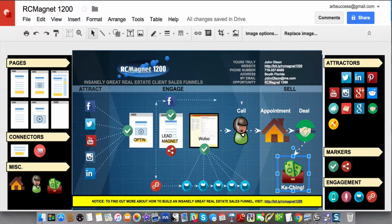So we get them to follow up and then again call, set the appointment, make the deal, and money in your pocket. So what does a landing page look like? What does this opt-in page look like? And what is the lead magnet, all right? And then we're going to talk a little bit about WooFoo. So let's take a look at it.